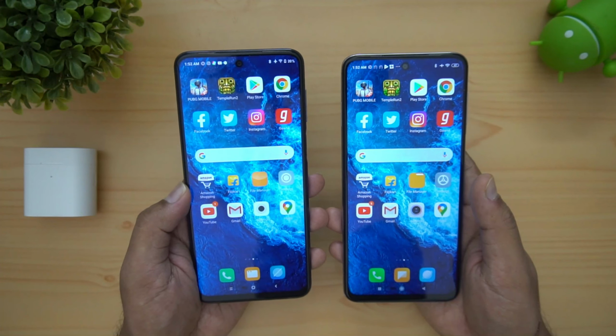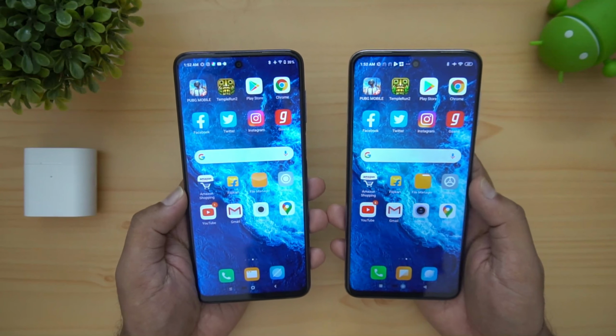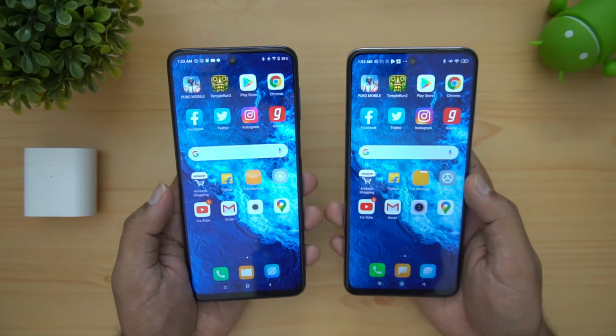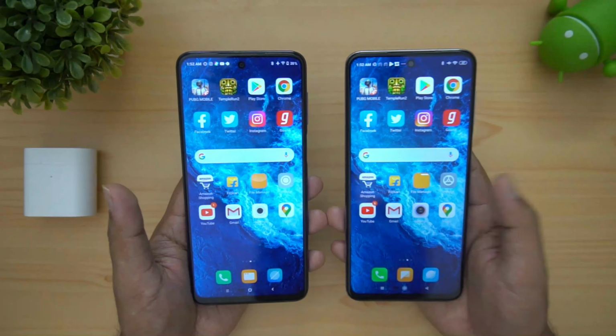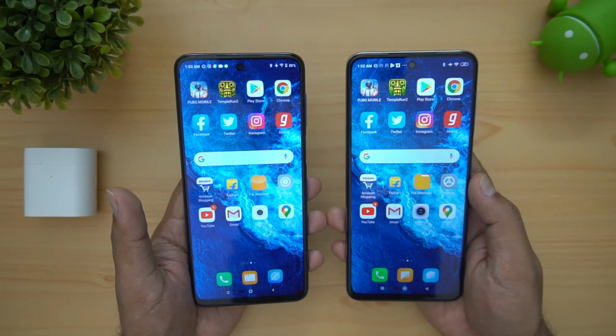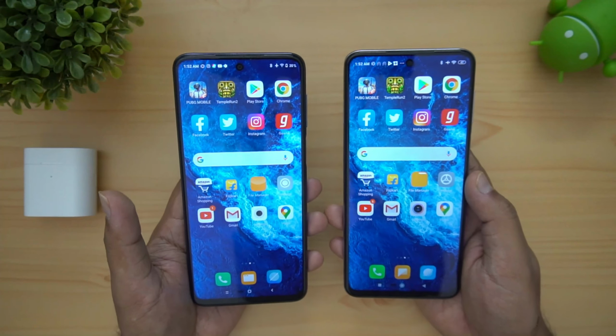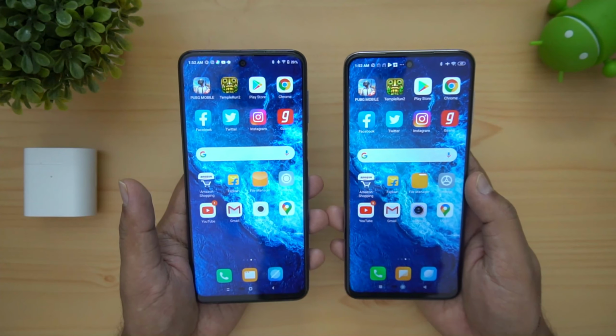So should you really go with the Redmi Note 9 Pro Max? We would say it isn't necessary to go with the Pro Max. The Pro does a really good job with the battery capacity, the battery performance, the overall experience. The camera is also quite good. But if you want a slightly better experience, then only you should be going with the Pro Max.